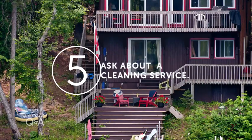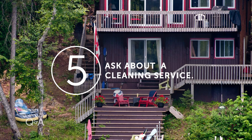Ask about a cleaning service. Some cottagers offer it as part of their rental fee and some will offer it as an extra fee. It's important that you leave the cottage exactly as you found it to avoid any problems down the road.